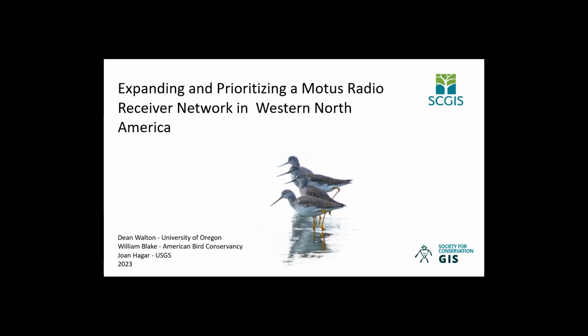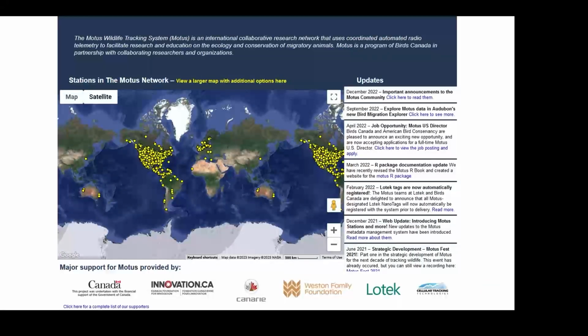I'm from the University of Oregon, and today I'm going to be talking about expanding and prioritizing a Motus radio receiver network in Western North America. So first of all, what is Motus?